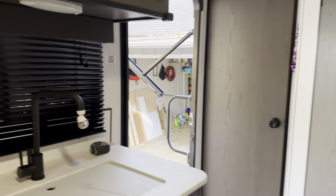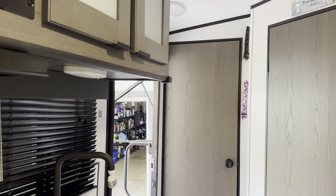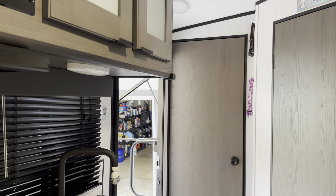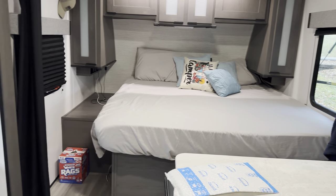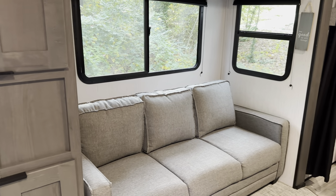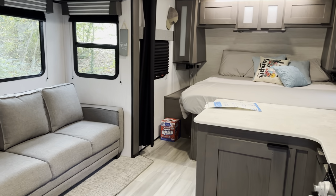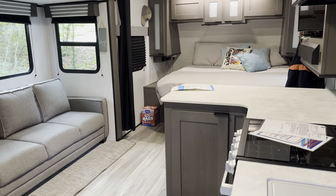The outside, one of the nice features is the Aztec, I believe it's called, siding, the laminate siding. Hopefully that'll last a long time. It has a battery disconnect, which is nice. The king bed is awesome for a 21 footer. It's got plywood floors, power tongue jack. That's an option. The underbelly storage is very nice, but like I said, it's hard to get to. And the slam latch baggage doors are nice with the magnetic tabs.